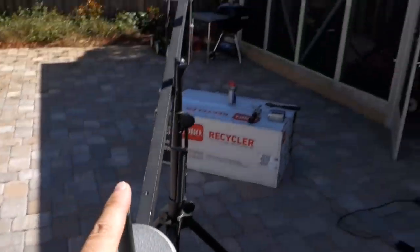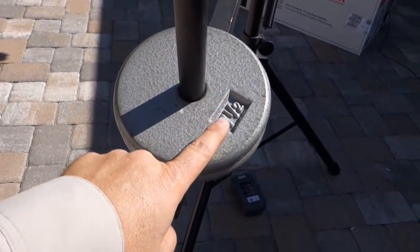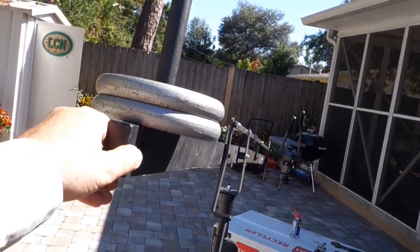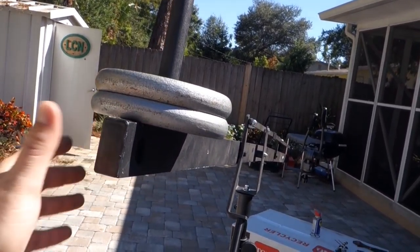All right, so I think I've got the camera crane ready to go. Let's check out this little setup here. Now, it just so happens that I've got it weighted. I've got 15 pounds on this end, and that does a fairly stable weight. It actually will take it down.